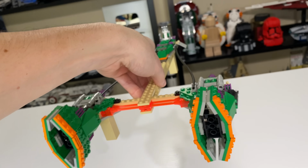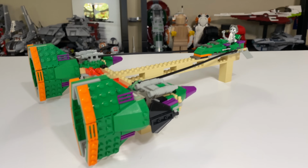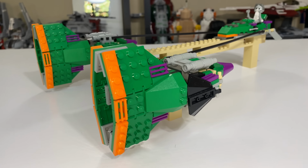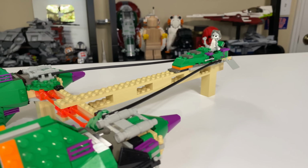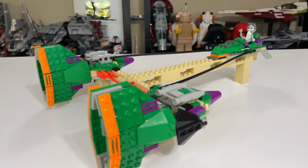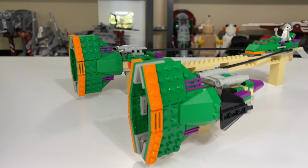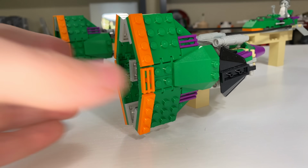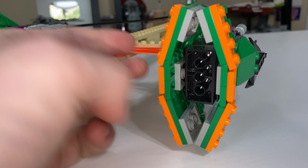This is the only time we have ever seen Gasgano's Pod Racer in Lego, I believe, and it's quite a beautiful mesh of colors. Obviously, the tan is not great to have in the middle there, but if you ignore the tan and just look at the green, orange, and purple, that's quite a color combo, to be honest. I really would not think it would look this good, and it actually looks really good. I'm not gonna lie, it actually does come together quite nicely.